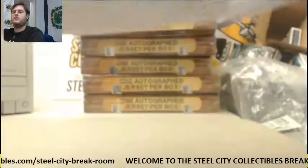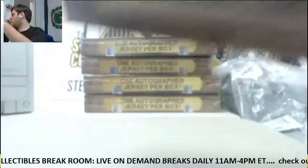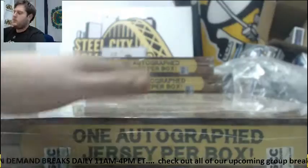Chicago and Dallas so far with some jerseys. We're actually giving away two of these in the football mixer tonight, too. Let's see what number three has.